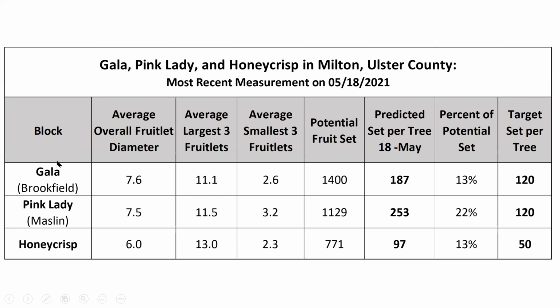For the Pink Lady and the Honeycrisp, the first application went on a week ago Saturday. No, it was a week ago Sunday. It was 10 parts acid and a quart per 100 of carbaryl. So the grower followed our recommendations at the time.